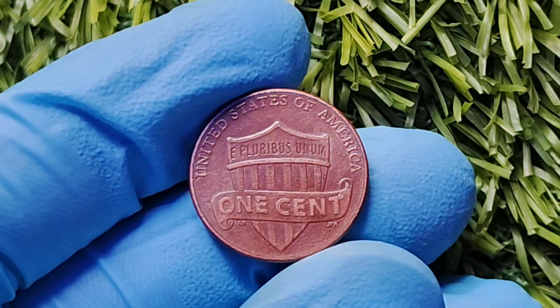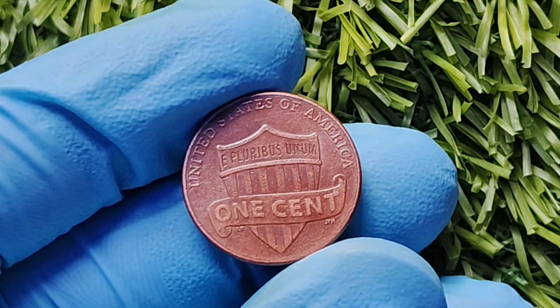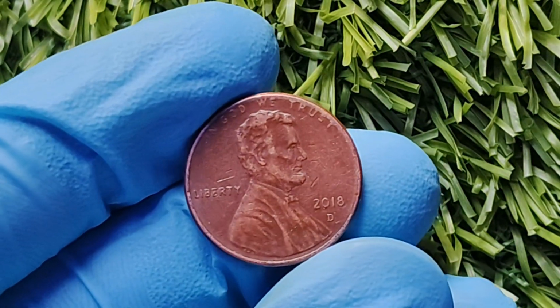Meanwhile, I'm over here checking every single penny I touch and still haven't found one. Imagine if Kevin had just used that penny to buy another soda. He would have literally spent over $1 million on a Coke. Lesson learned, always check your change.